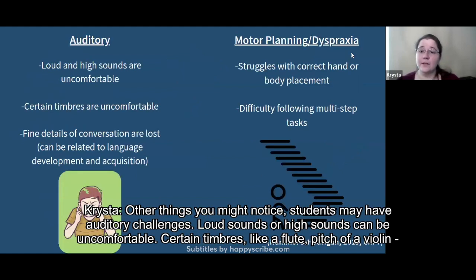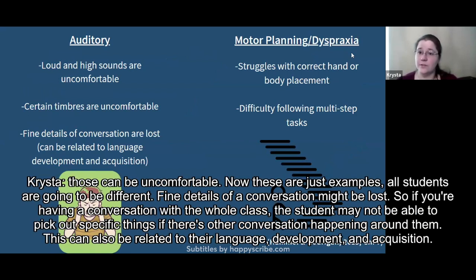Other things you might notice, students may have auditory challenges. Loud sounds or high sounds can be uncomfortable. Certain timbres, like a flute, pitch of a violin, those can be uncomfortable. Now, these are just examples. All students are going to be different.